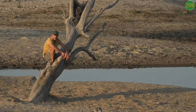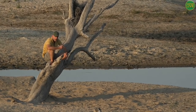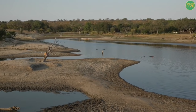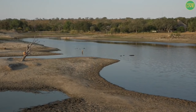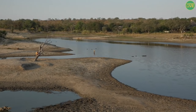And I know we've mentioned that quite a lot, but this really puts a perspective on it. There was so much more water in this waterhole, at least a meter and a half, that's about 4 feet or so, of water existed on top of where I'm sitting here now. And the rain this year was just simply insufficient to cover it.